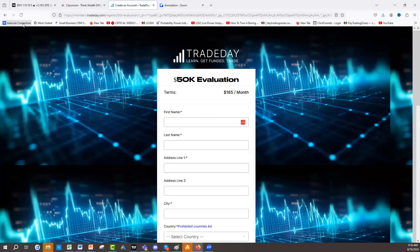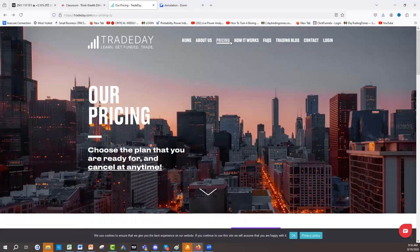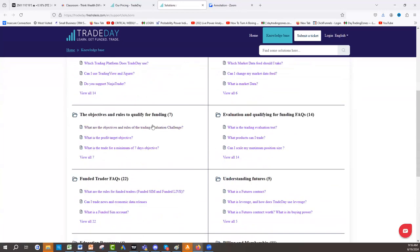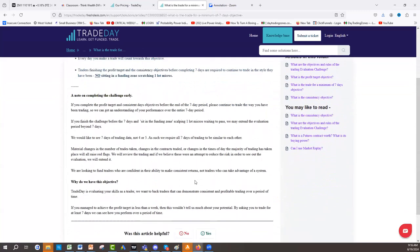They make you buy it straight up. If you scroll back up, there was a how it works, or FAQ. You need to make sure you go through some of those FAQs before you sign up with a firm. We'll tell you what firms we think, but look here. What is the minimum 7 day? And this is the consistency rule. See, 7 days of data. Oh yeah, so if you reach the $2,500 target in less than 7 days, you'll have to continue trading, is what they're saying.